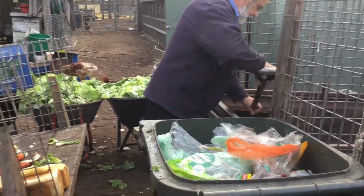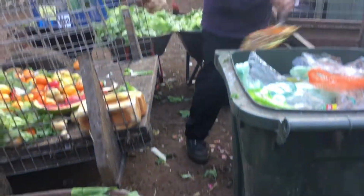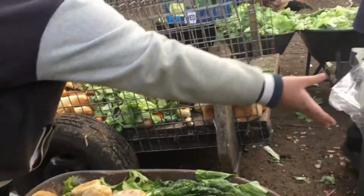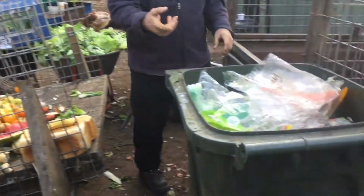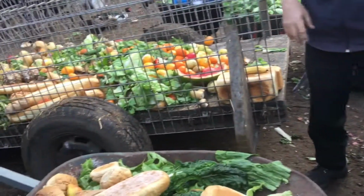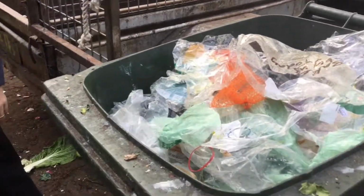Basically empty our trailer. The last couple of shovelfuls. All plastic has been taken out. We've now got ourselves a bin of plastic. And various portions of what we've collected will now go off and feed various animals.